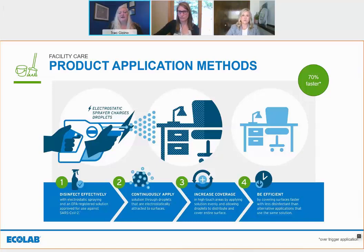When evaluating new technologies, particularly related to product application, it is important to partner with your chemical supplier to understand any benefits, such as operational efficiencies, and considerations, including is it appropriate for use when guests are present, or what PPE and training might be required to operate the new technology. All products used through an electrostatic sprayer need to be approved by the EPA for use in these devices.